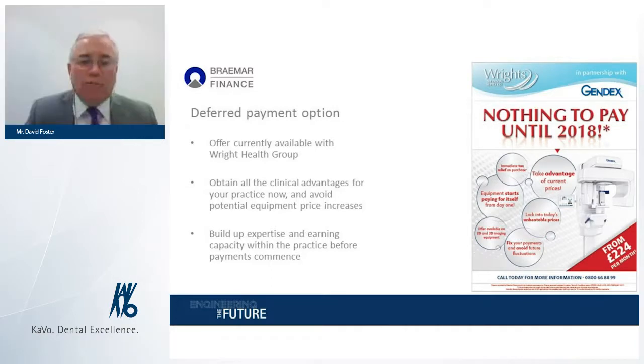Right Health Group is known to you, I'm sure, most of you. You'll either know it as Right Health Group, Rights or Right Cottrell, it's the same thing. And so KaVo combined with Rights and ourselves to offer an even better benefit, which is nothing to pay at all until 2018. And again, I can't stress enough, you obtain all the clinical advantages in practice now, and you avoid potential equipment price increases. I say potential equipment price increases. I can guarantee there are going to be equipment price increases.